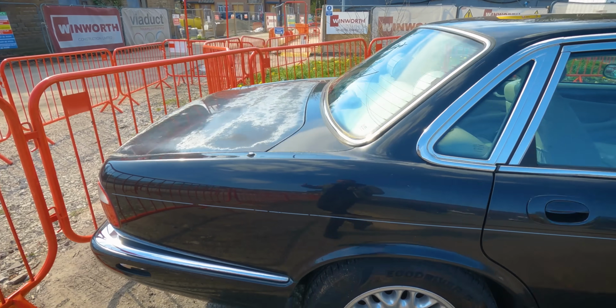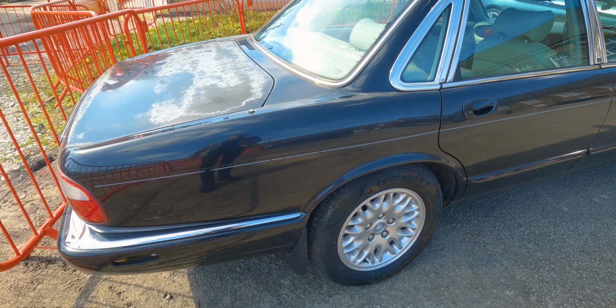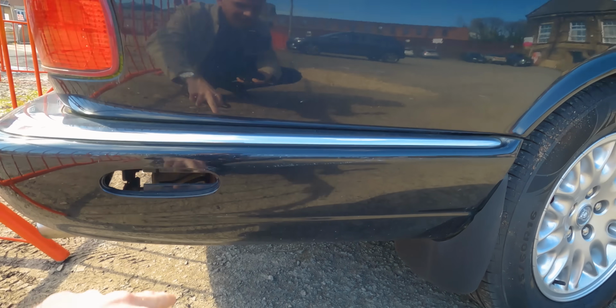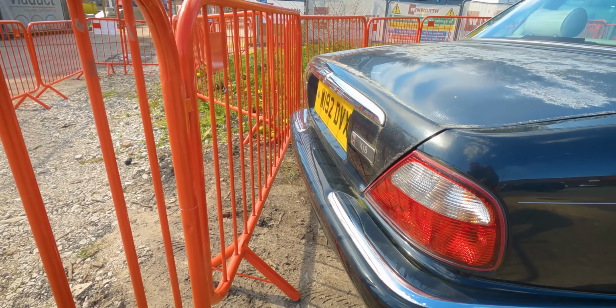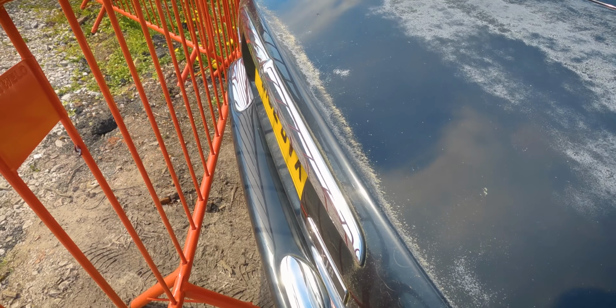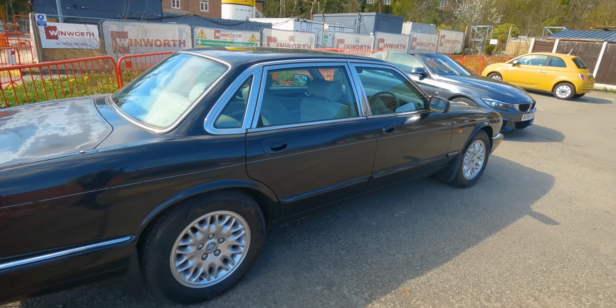So down this side, the old pinstripe starting to wear off a little, and it's missing a reflector, and there's some marks here which would buff off, but the reflector is actually in with the service history. So I'm sure I can just fit that back. So I need to paint the tailgate and then give the rest of the car a good clean and buff. I'm pretty sure it'll come up looking like new.